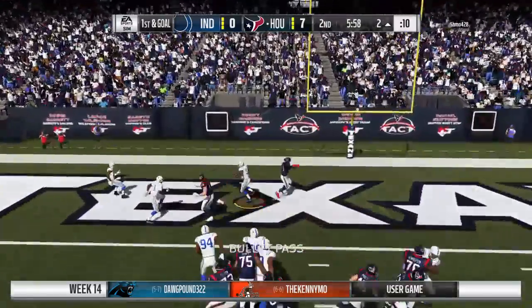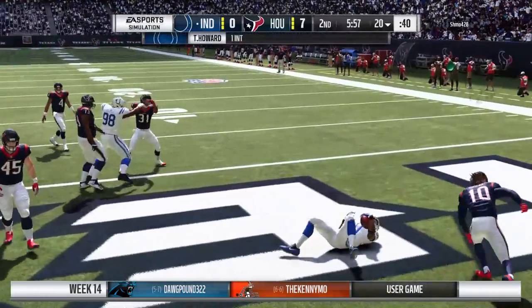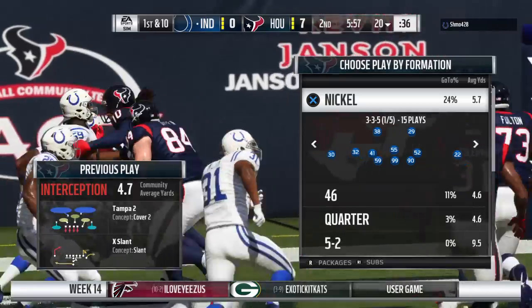Now Watson. And this is going to be intercepted. Snags it for the pick. And a big turnover there as his guys will get the football back.